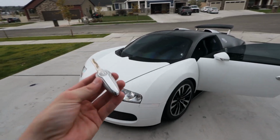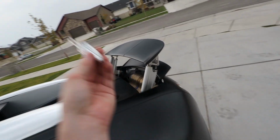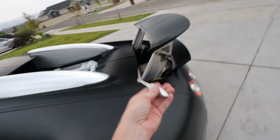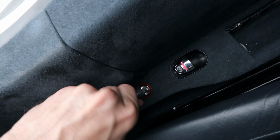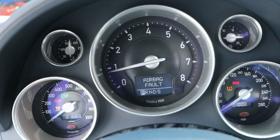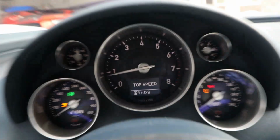The Veyron is currently sat here in handling mode. We need to engage top speed mode. Now in handling mode, obviously you want maximum downforce, so the wing is up, but for top speed, this thing would act like a parachute, so it's actually gonna drop down. So the top speed key gets inserted right here. Now I'm gonna step inside the car to actually do this. So right here, you're gonna twist it like that, airbag fault, and that's not what we wanted. So the wing went down. Why doesn't it say top speed? It should say top speed. Close the door and... Huh. Oh, there it is, top speed.